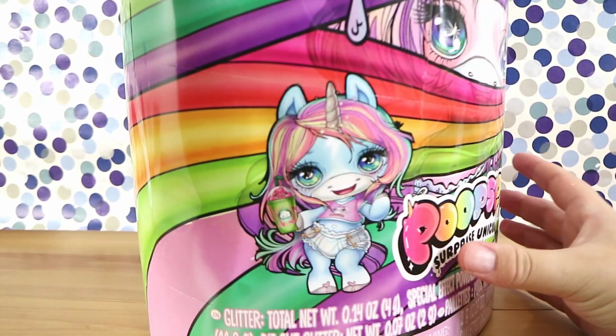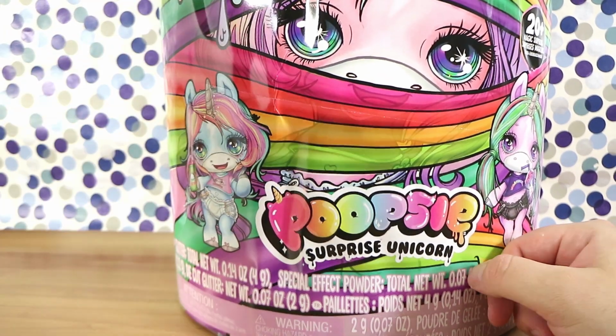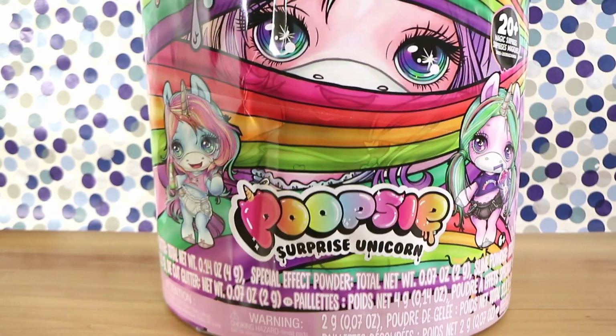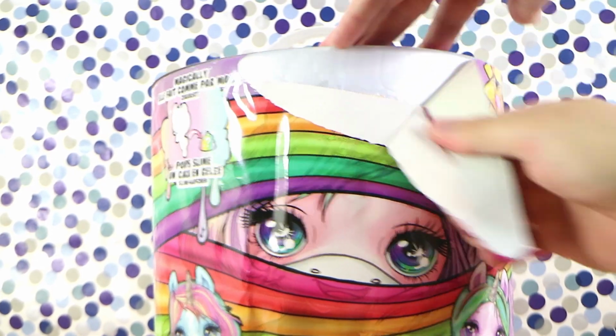Good times. Alright, so this one's a little squished. You probably can't see, it's kind of indented. It looks like it's maybe been beaten up on the way to the store. It had a plastic outer, which we've already opened up, which is pretty tight around it. Alright, let's pan up. Let's get into this.